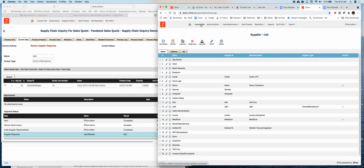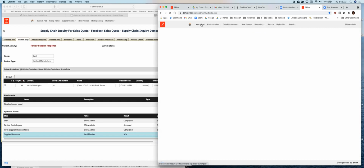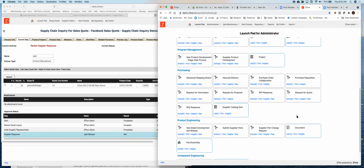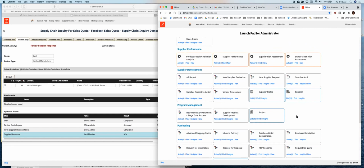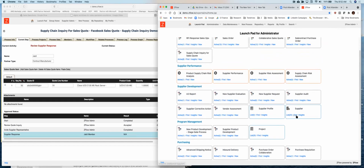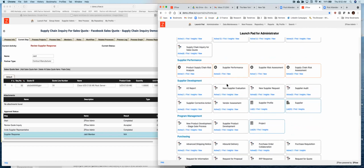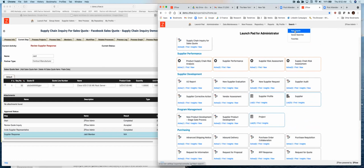Consider it like your WhatsApp, right? You're bringing suppliers and customers onboarded into WhatsApp. Same thing here. If I look at customers, you will find, let me show that.